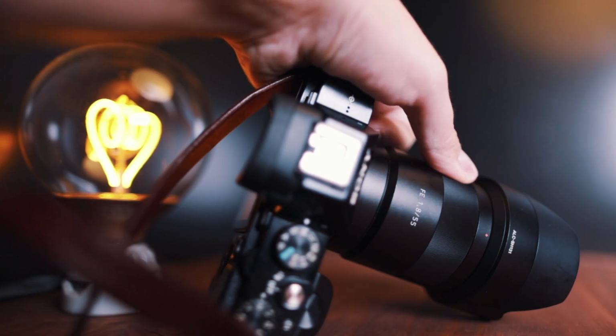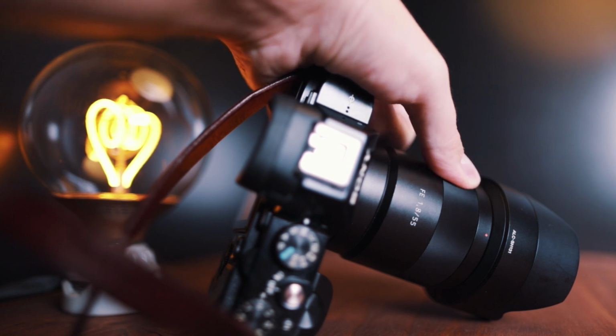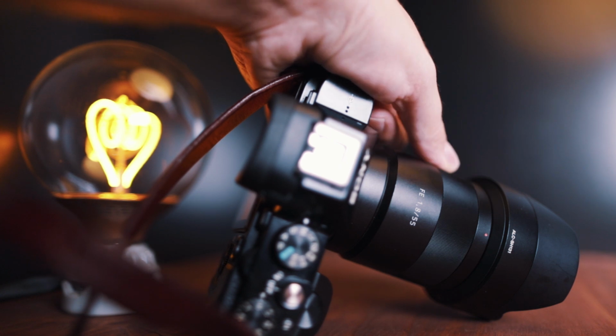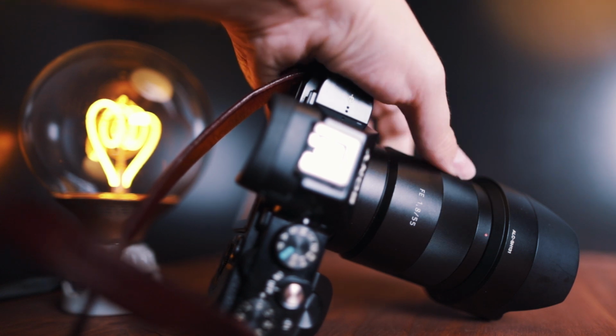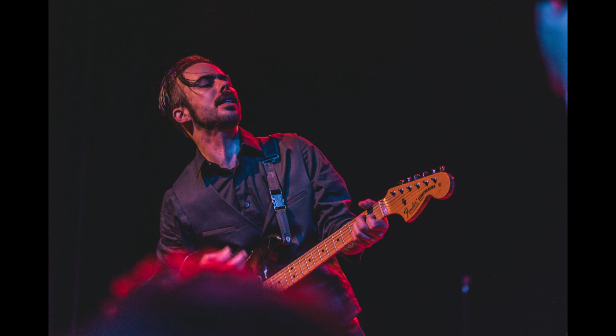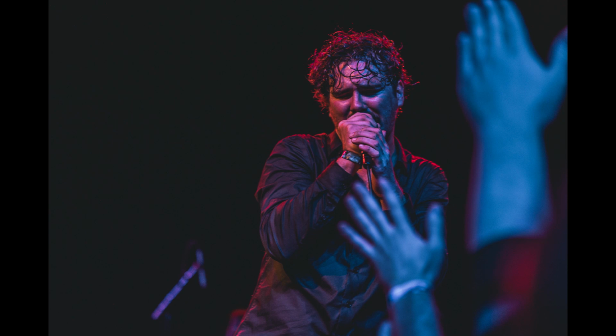The only drawback about this lens is that it has a fly-by-wire focusing system, meaning that the focus ring just keeps going. It doesn't have like a distance scale where it'll stop, it's just gonna keep spinning infinitely. But apart from that, it's an amazing lens, and I really love the stuff that I've done with it. Here's a few more shots with the 55 f1.8.